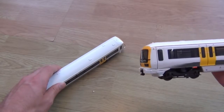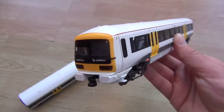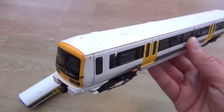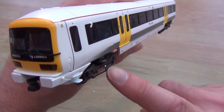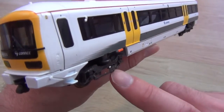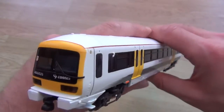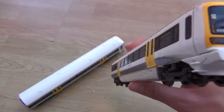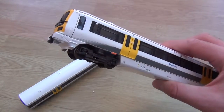It was that big. Top speed of 75 miles per hour, 804 horsepower engine. They ran on 750 volt third rail DC. In fact, you can see the little pickup just there that would run on. That's called a shoe, by the way. It's not made by Timberland or Nike, but it is called a shoe, and that would pick up electricity from the third rail, and that's how they ran. And yes, they were third rail, which is one of the reasons why I've never got one. So let's have a look at the model in detail.